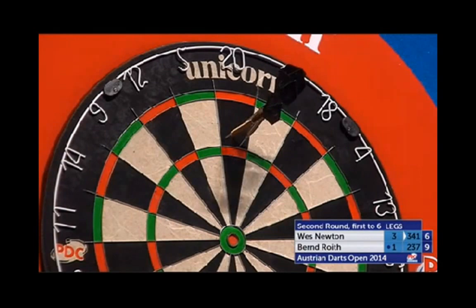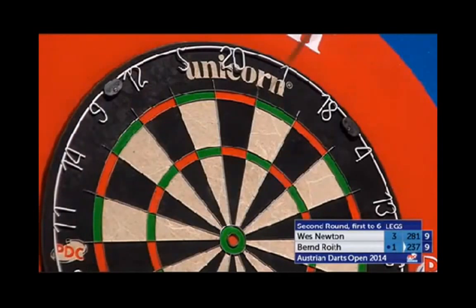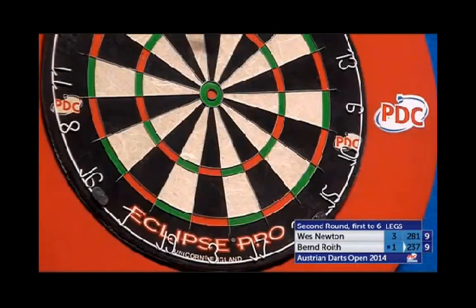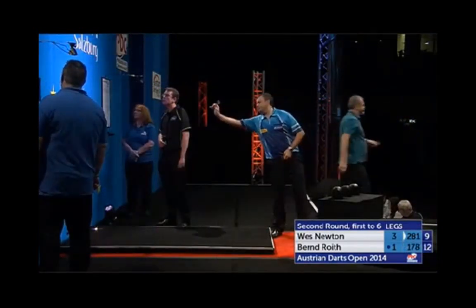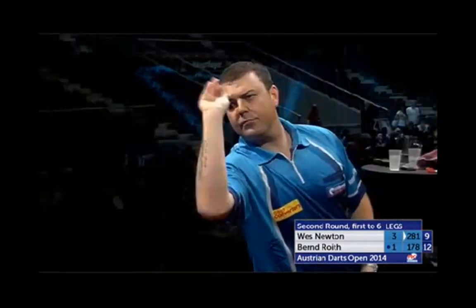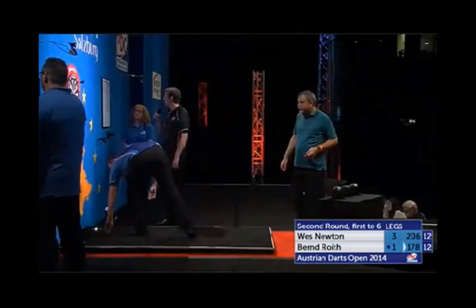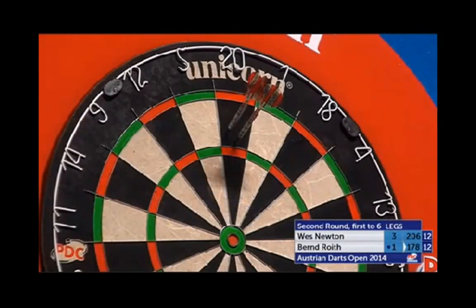Yeah, he's been getting down, even on the legs he's lost, Bernd. He's normally been waiting there poised on a finish when Newton has checked out. The thing is, if you haven't got a good first 9 dart average, you're always waiting on your opponent to miss darts at doubles to give you a chance to win legs. You're never going to win them on merit. Of course, you're always opening yourself up to being broken on your throw too easily.